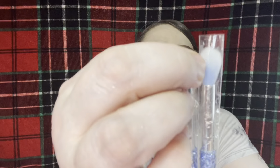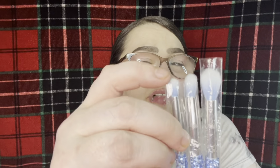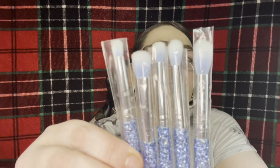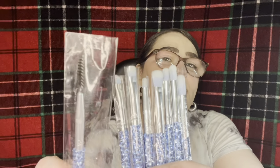So we have the E51. This is the 2. Almost the same thing, but smaller and a little shorter. And we have the E53, which is, both of these are rounded. This one is more flat on top, and it tapers up and then fans out. It is smaller. Then we got the 4, which was a packer brush. The number 5, which was more of a pencil brush. The number 6, which was the smudger. The number 7, which was the angled. And the number 8, which was the spoolie.